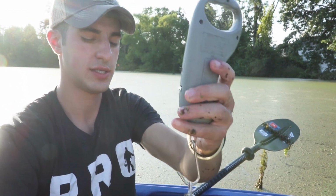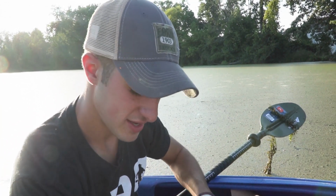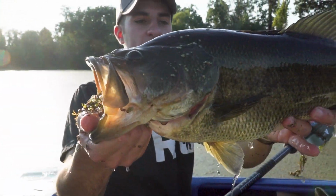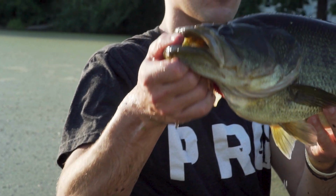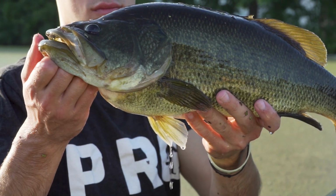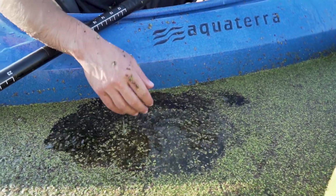4 pounds, 2 ounces. Told you. Not a 5 pounder, but definitely 4 pounds. 4 pounds, 2 ounces, boys and girls, and we're gonna let her go. That is a dope fish right there. The duck, dude.